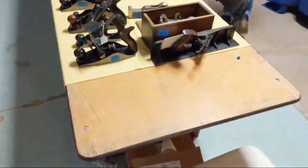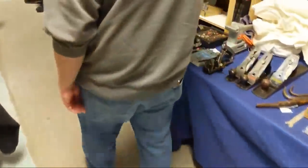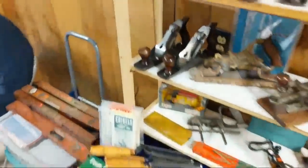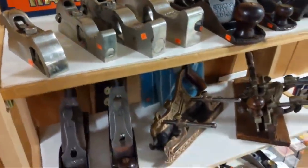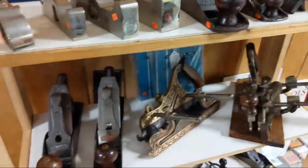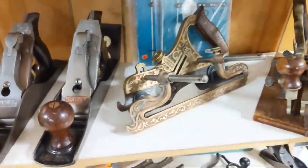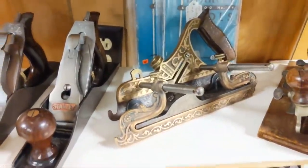Let's see. Let me come over here and get this before I move out there. So we've got another half dozen tables or so. Yeah, here's a bunch of really beautiful shoulder planes. Those ones are hard to come by. Some rare things in here. Check that beauty out. That's a gorgeous plane. Sole plane.